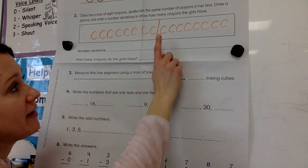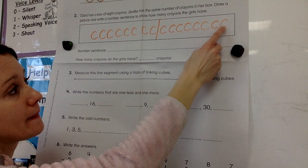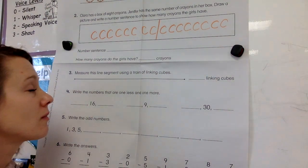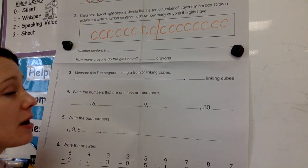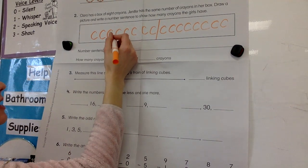Double check, make sure you have 8. All right, now we need to write a number sentence. How many crayons did Clara have? 8. So we're going to write 8.